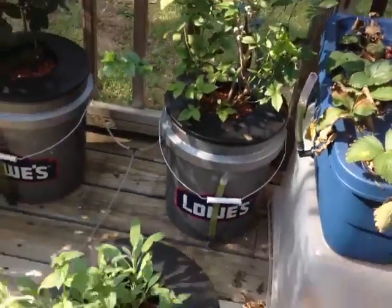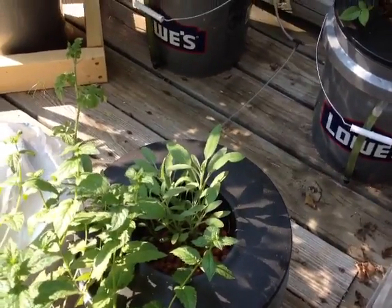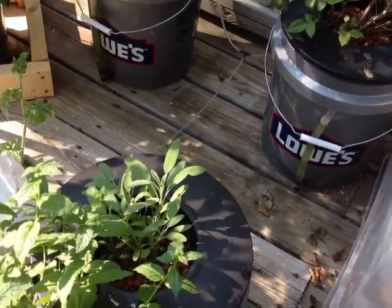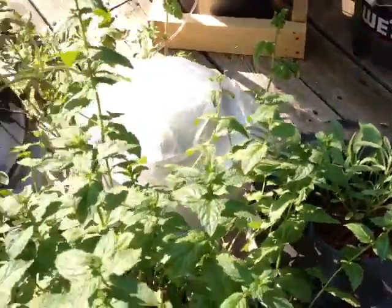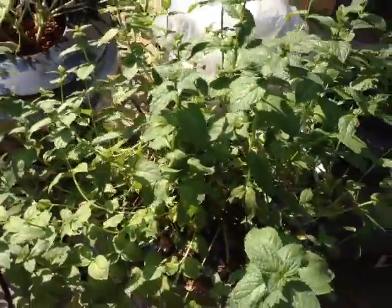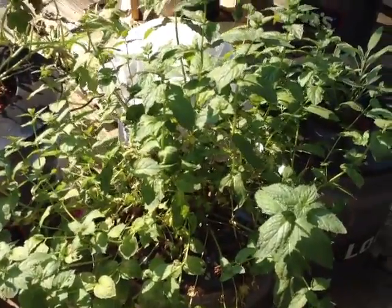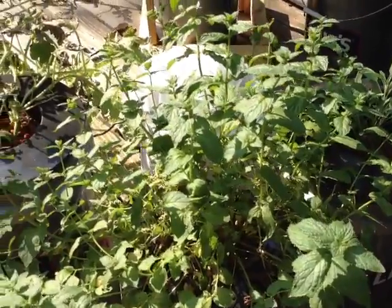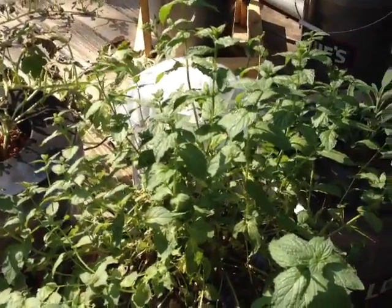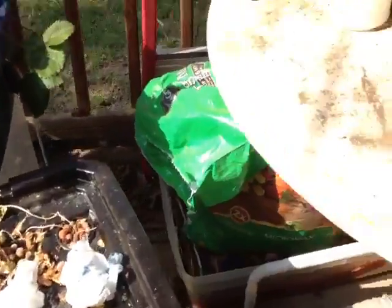Oh. Sage is actually coming up for a change, but it's understandable. I chopped it down to nearly nothing. Of course, like usual, mint doesn't take much of anything to get going. It definitely needs to be cut back, but we're going to give it time and see what else it can do.